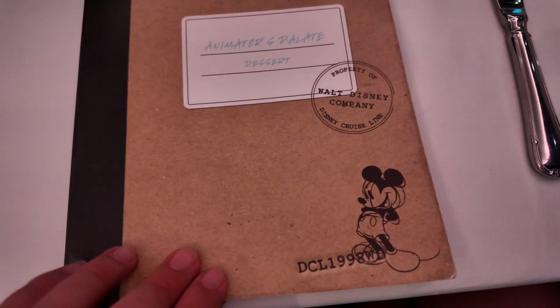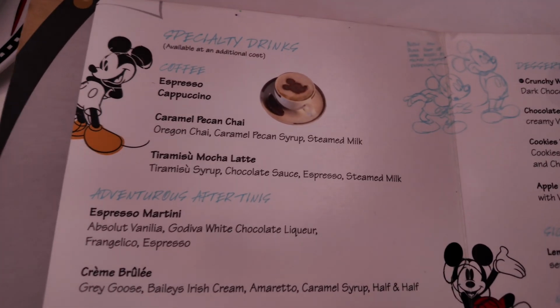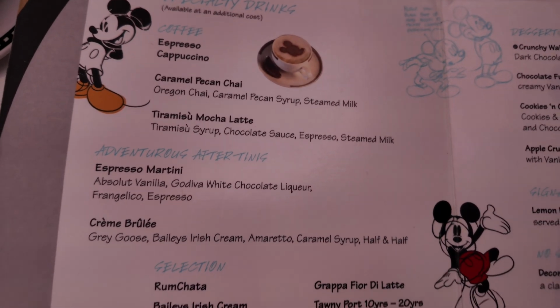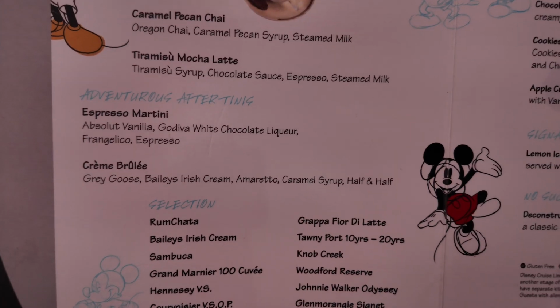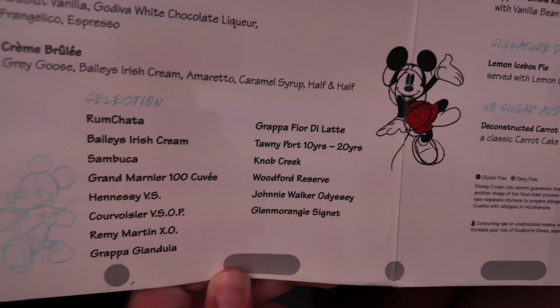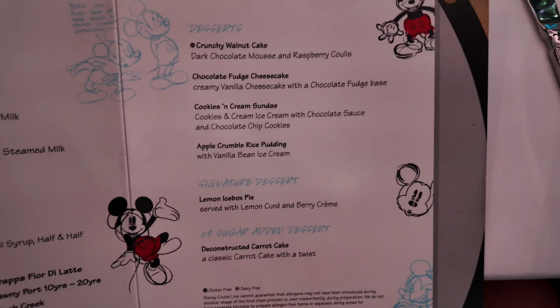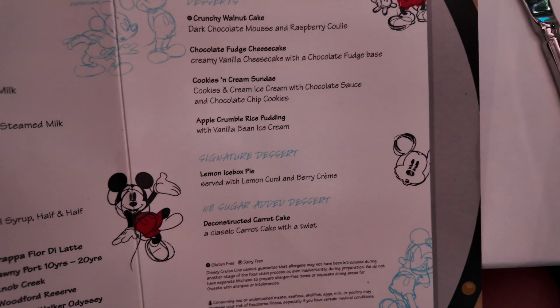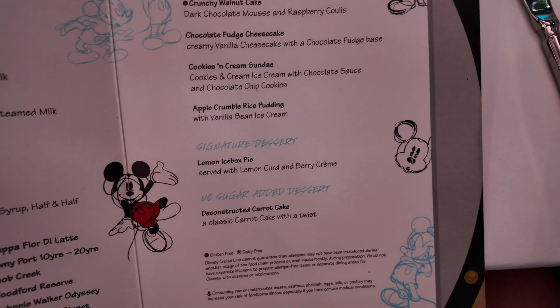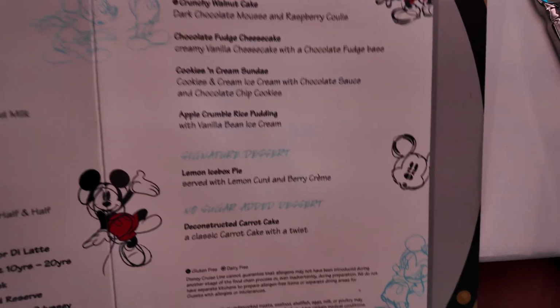As for tonight's dessert, there's going to be coffee such as espresso and cappuccino, along with martinis and creme brulee coffees, along with a selection of alcoholic beverages. Plus, there are also desserts such as the crunchy walnut cake, chocolate fudge cheesecake, cookies and cream sundae, apple crumble rice pudding, along with the lemon icebox pie and deconstructed carrot cake.